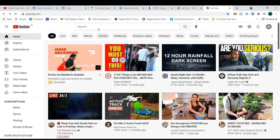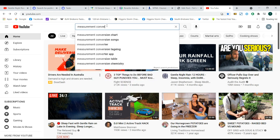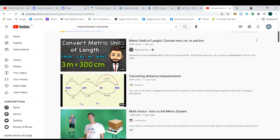You might want to add a video that someone else has made. So for instance, this one might be measurement converter. I put that one on there because I think it's good for the user. It's a bit of information. So basically, you just click on it.